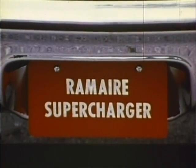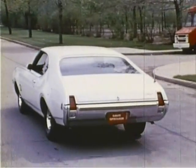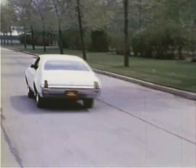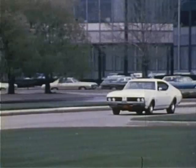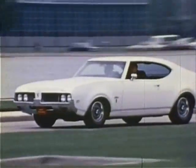And then there's the ram air supercharger system. A smaller engine is used with compressed air delivered to the carburetor for big engine performance during acceleration. The system works well, but costs are high and space limitations restrict air storage capacity.